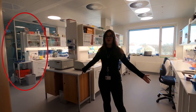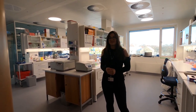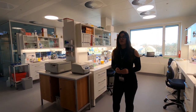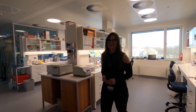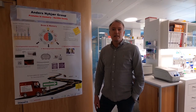I am standing in the heart of our main lab, where we perform the majority of our daily routine experiments. To this day, we are around 15 people in the team. I am standing in the heart of our main lab, where we perform the majority of our daily routine experiments. To this day, we are around 50 people. 50, I said 50. Particularly interesting in understanding the underlying principles of psychiatric disorders. In particular, we study diseases like Alzheimer's disease.